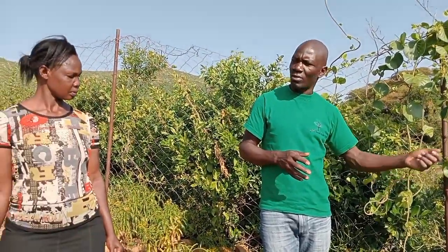But the best thing to go for is to do a concrete that anchors the chain link. Because you know, this soil is also very loose. It's stony, and not somehow sandy. But the fence can still be worked on. We'll weigh out what is most workable, and we are hoping to do the best task.